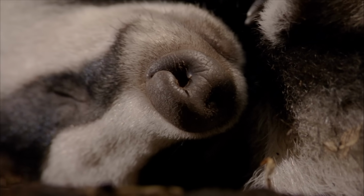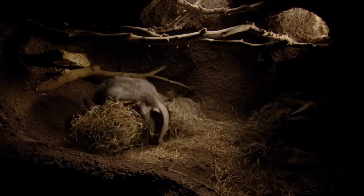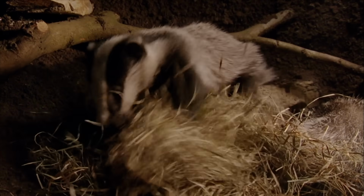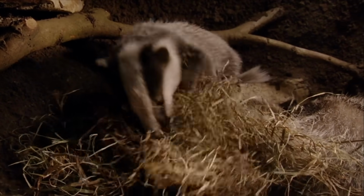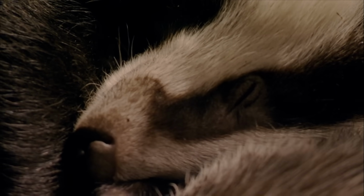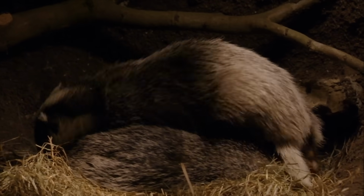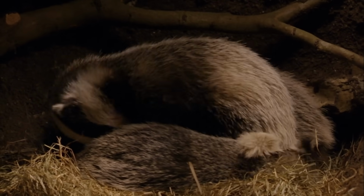Mr. Sleepyhead himself, Truffle. The moment Truffle went into our burrow, he made a cosy bed. And now all he does is lie in it. Bramble follows suit. She cuddles up to her new brother and then has a snooze.